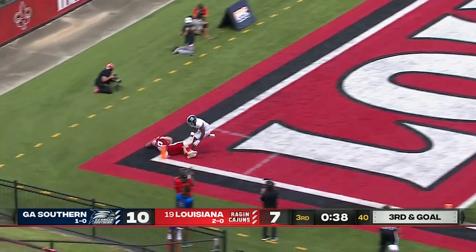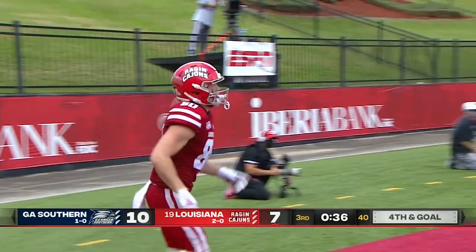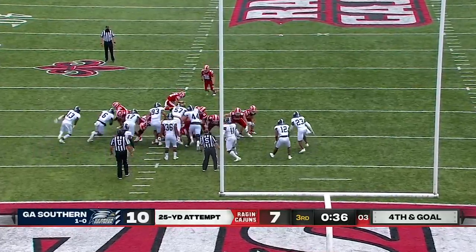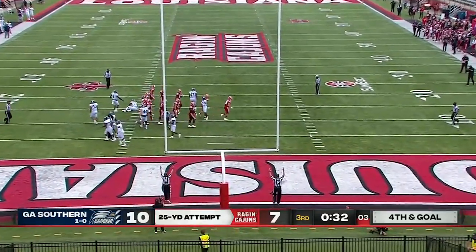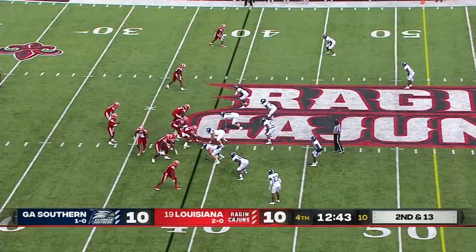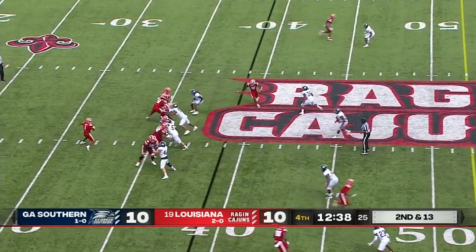Lewis, back corner of the end zone, broken up. Looking for Devin Pauly. It will be 25. And it's good. It's good. Championship pedigree, by the way, for both of those teams.